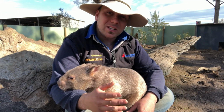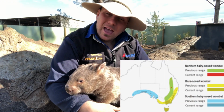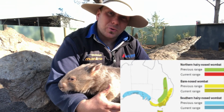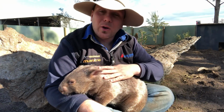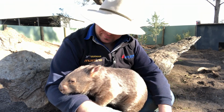Across South Australia and Western Australia along the Nullarbor, we've got her cousin, the southern hairy-nosed wombat, and up in Queensland, we've got a 3rd species, the northern hairy-nosed wombat, who's actually critically endangered. There's less than 200 of them, and they're only found in 2 small national parks. So while we call her the common wombat, she does have one very, very endangered cousin.